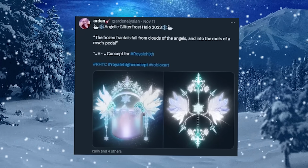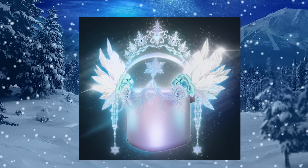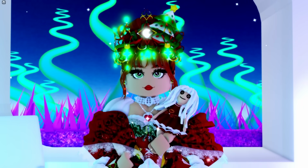And a beautiful Halo by Arden. As you guys can see, the top of head toggle is just, oh my gosh, I don't even have words to describe how gorgeous this is. And the back of the head toggle looks equally as beautiful. I would love to have these concepts in the game.